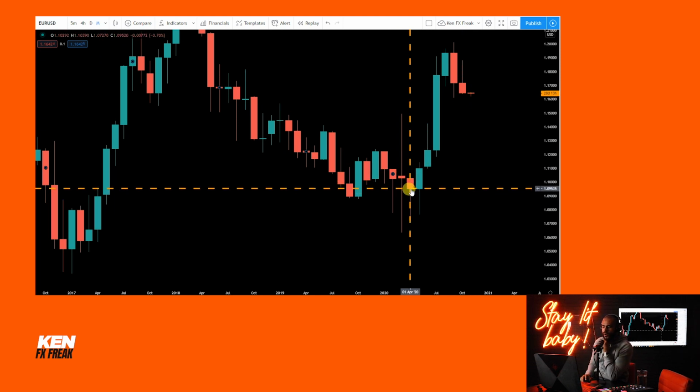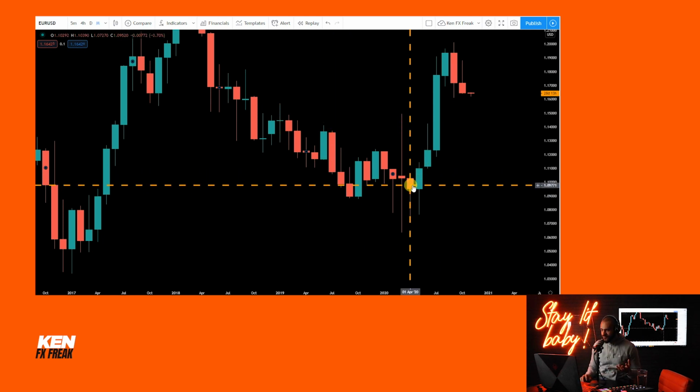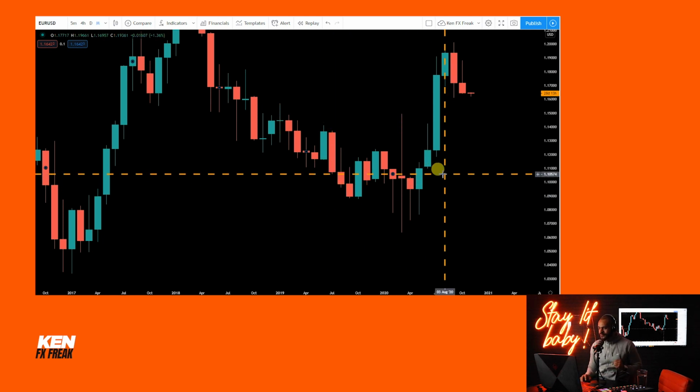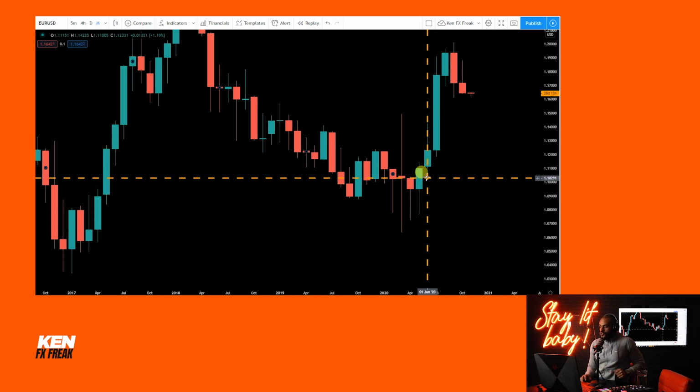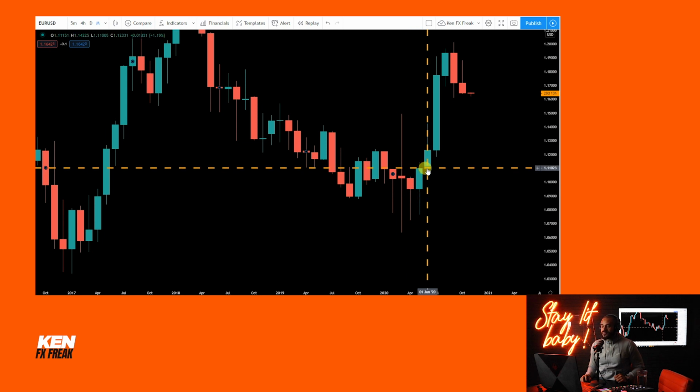What's our next confluence? Well, you see this hammer, this candlestick here, it's somewhat of a hammer candlestick. But for confirmation, we need to see a closure above that. And did we see that in the following month? This was in April 2020. Then in May 2020, we get a nice closure above that, guys, right? This really confirms to me that we're going to start seeing a change in trend.